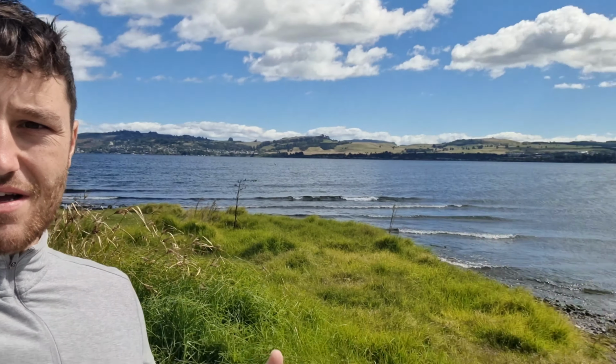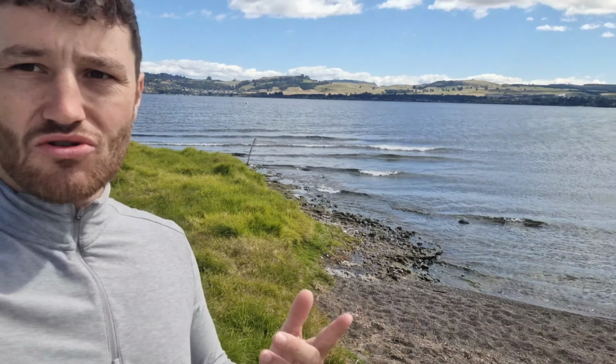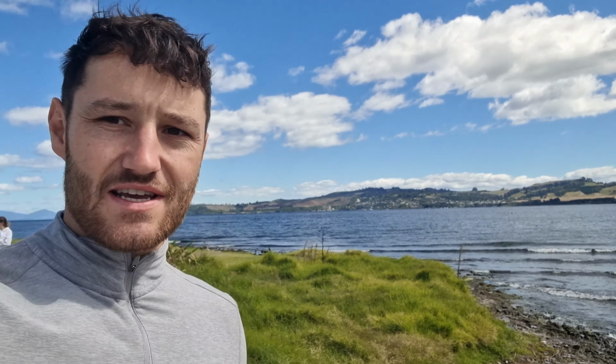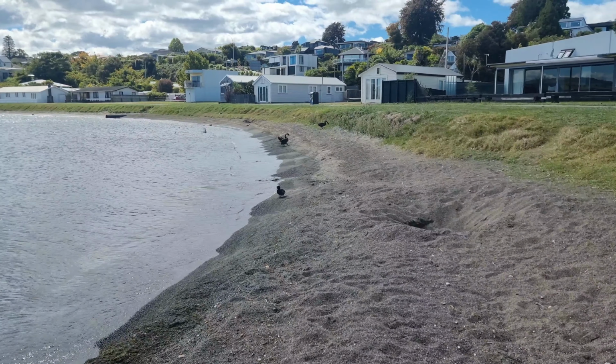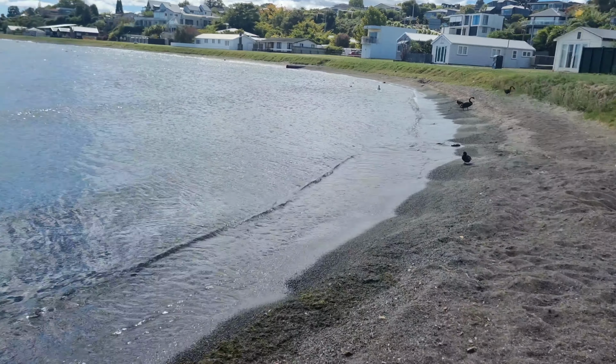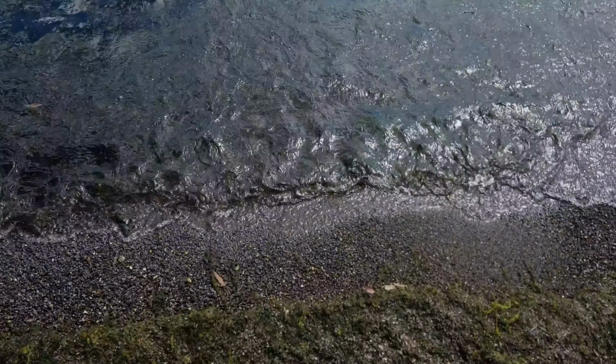Goodbye, DC-3. So apparently in Taupō, this is called the hot water beach. Is that going to be hot? I have no idea. It looks cold to me. Let's go have a feel, see if it is actually hot. So you've got lots of ducks around here, some big swans over there, a duck there burying its head, eating something. It doesn't look very clean. Let's touch it.